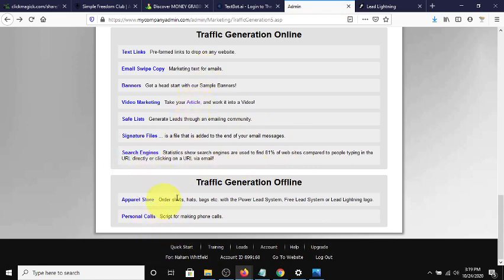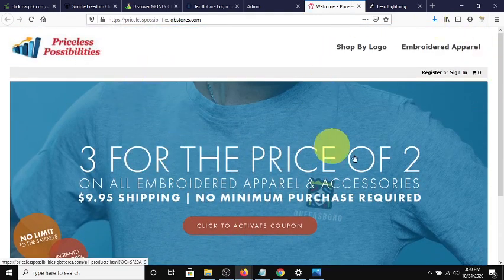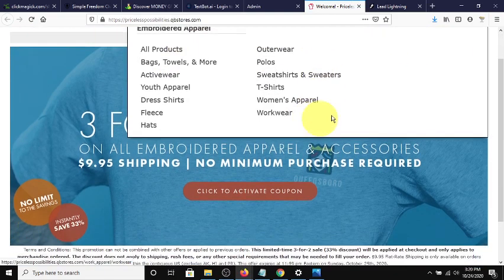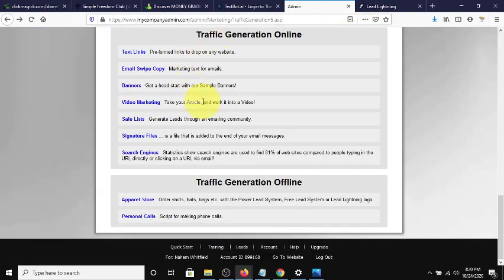Now, the next training, which I'll let you read on your own, is traffic generation offline. So it shows you how you can order shirts and different marketing strategies in order to promote the Power Lead system or Lead Lightning system. You can get different clothing, different towels, different brands. It's an excellent idea. Even if you were to do this on your own, you can get your own domain name, create your own brand, and go to a company like Teespring and design a shirt with your logo and your brand on it, and have a website on it, or your domain name, and like lead generator, right? And just have a picture. And then when people see the t-shirt, they're like, lead generator, what's that? And they can have your website on the back or whatever, and they can go to it. And that's just a way to do marketing offline.